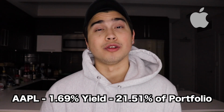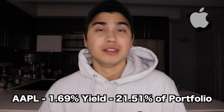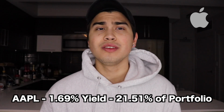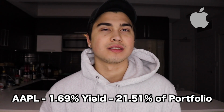But the first stock that we'll be highlighting is the company Apple. And you may be thinking to yourself, and rightfully so, that Apple is not your typical quote-unquote dividend stock. It currently yields 1.69%, which is a relatively small, sub 2% dividend. However, this is Buffett's largest position in their Berkshire portfolio, currently making up about 21%. And although the stock does have a relatively small dividend, this is a prime example of a company with the ability to grow this dividend over time.